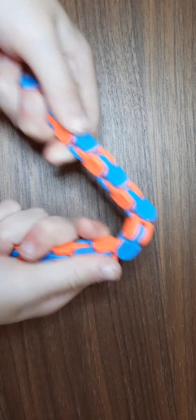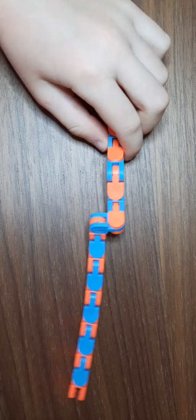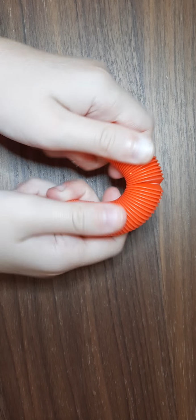My 15th fidget, a Wacky Tracky. One of my favourites. 16th fidget, another Wacky Tracky, but a green one. My 18th fidget, a Pop Tube.